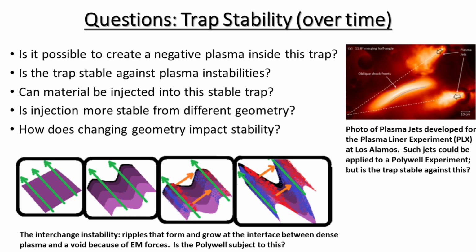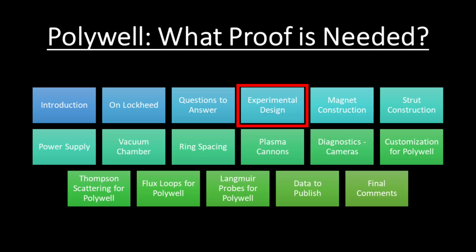And I also think that if the Wiffle ball effect occurs as advertised by Bussard and others, it's going to be so unstable that when you inject material, it might rip the thing apart. Okay? So that's another question that needs to be answered. So these are all the questions that I'd love to see answered.